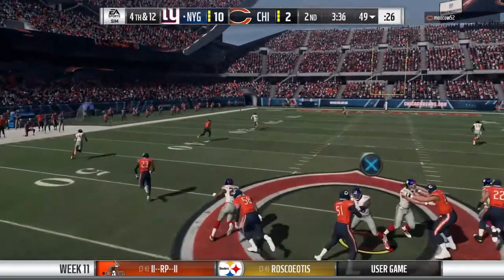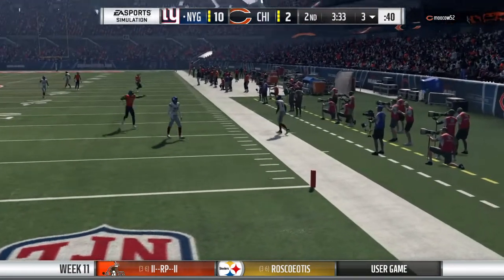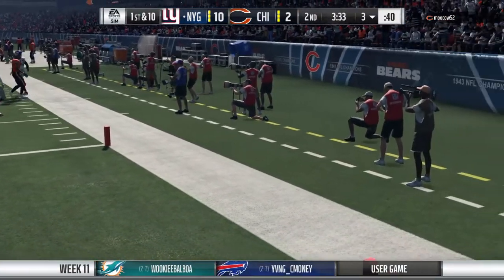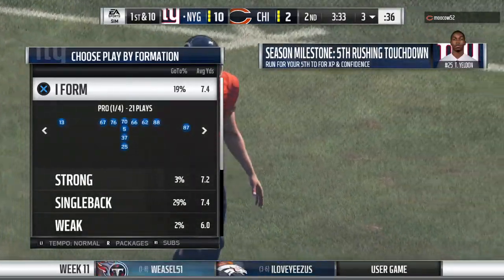And this one's going toward the sideline. They'll try to play keep away from Beckham. That'll be out of bounds, and how good was that? They'll say the 3-yard line. That's where they spot it. And New York set to take the field.